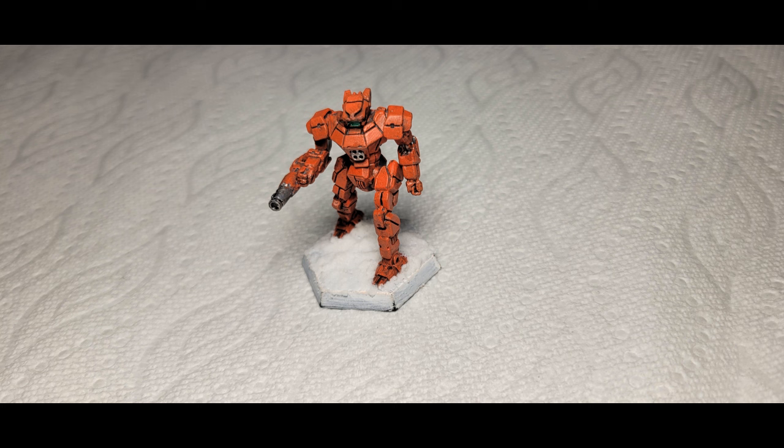The PPC is backed up by a reliable Telos 4-shot SRM-4 launcher mounted in the center torso, supplied by 1 ton of ammunition in the left torso. This mix of long and short-range weapons allows the Panther to stay at range and inflict damage on its enemies and close in and use the SRM-4 to make the killing blow.